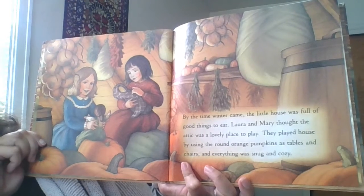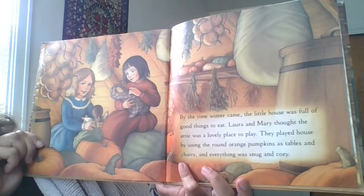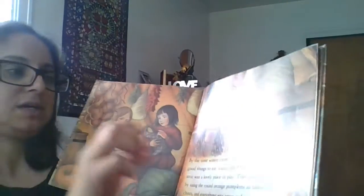Laura and Mary thought the attic was a lovely place to play. They played house by using the round orange pumpkins as tables and chairs, and everything was snug and cozy.